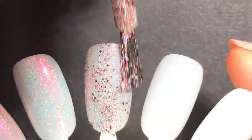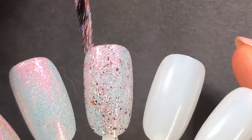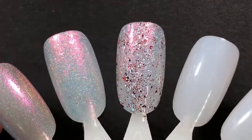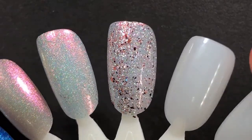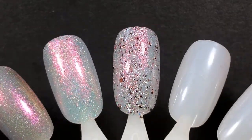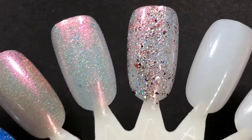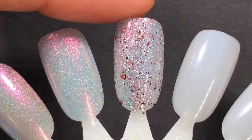So on this first coat, I was really impressed how opaque this was for having a clear base. It's another one that's just so jam-packed with lots of stuff that it's going to build up to full opacity for you in 3 coats. Look at all of those components. So beautiful, right? So that is the Night Owl Lacquer Strange Journey, $13 with no cap.